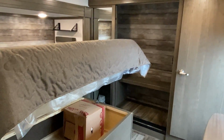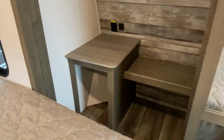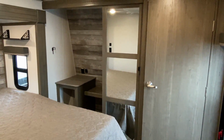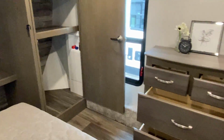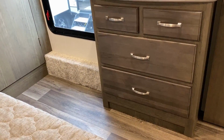What do we got here? We have ourselves a 70 by 80 king bed with storage below, as you can see. And then, obviously, we've got a big closet and shoe storage portion. But then you have your stackable washer-dryer prep cabinet over here, overlooking a big campsite window, which also has a blackout roller shade, and more dresser drawer storage space.